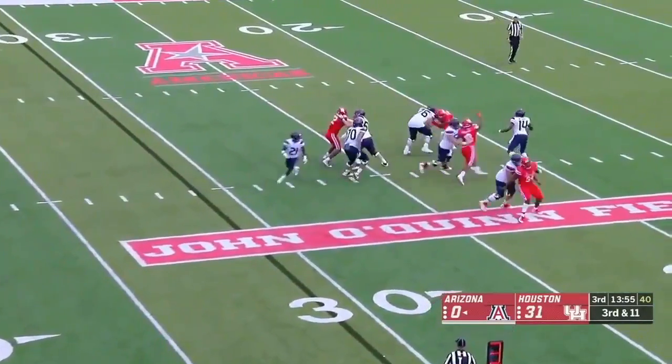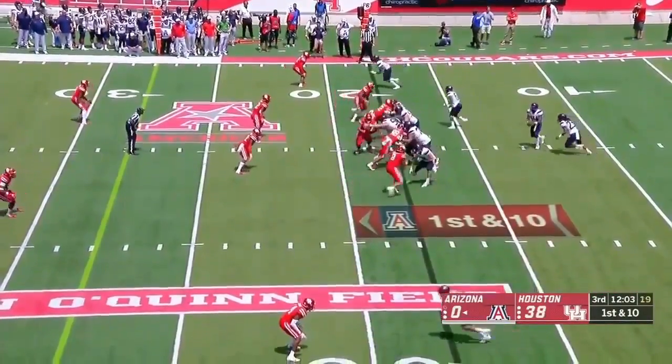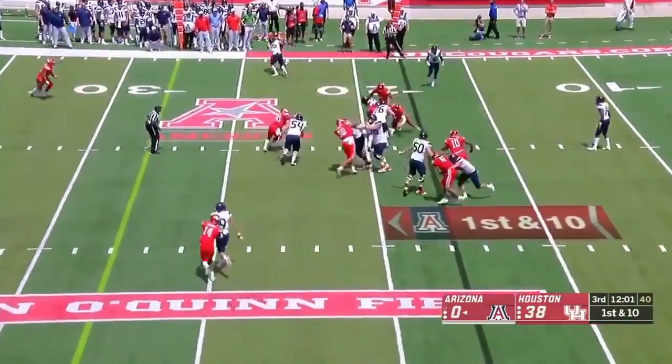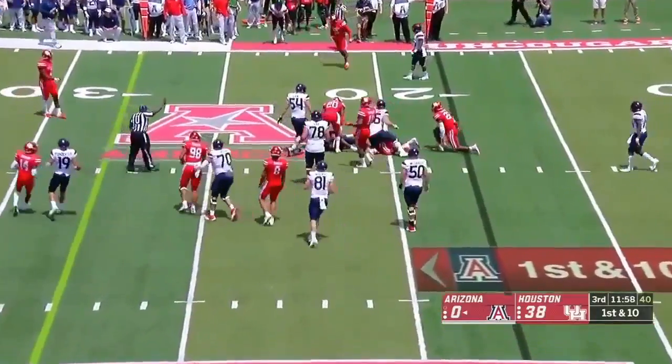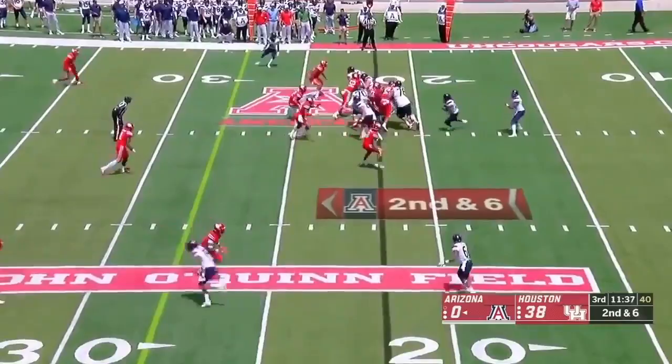You could make the argument that Arizona should be behind by more. Tate's just getting rid of that one. High school rivals now starring for their team. Gary Brightwell, the ball carrier, and Oliver's long gun. And you can kind of focus on football this year.